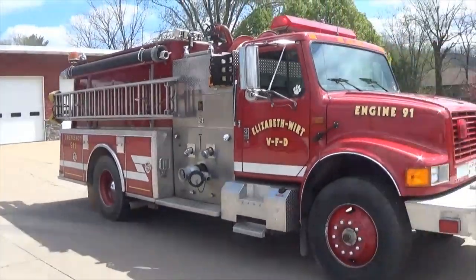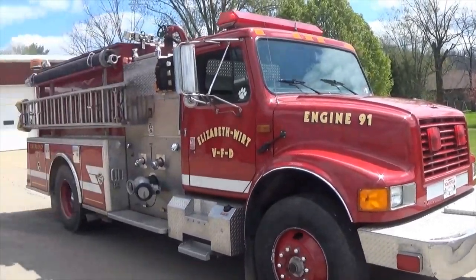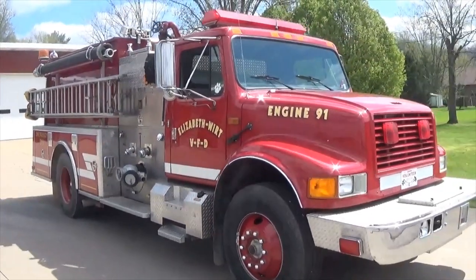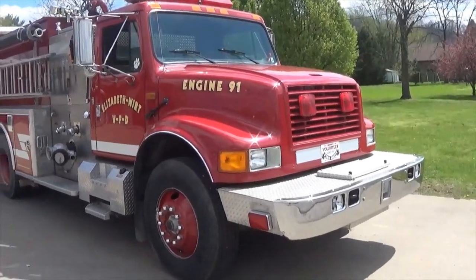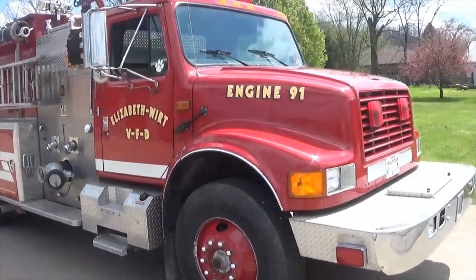But we are back with another truck review today. This is our final truck. I guess it's not our final. We can do the boats side by side too, but I decided to finally do Engine 91.